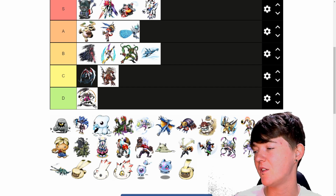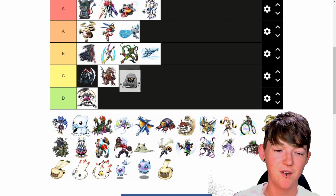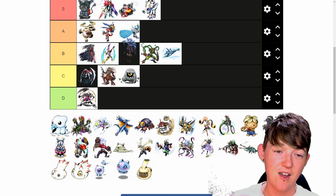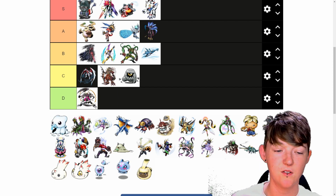Next we have Goromon. He's a rock, but a cute rock. C tier, I guess. Gulus, Gammamon. A tier. Oh, another transparent background. How exciting. Who is next?